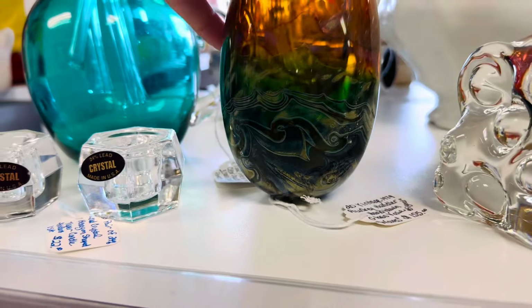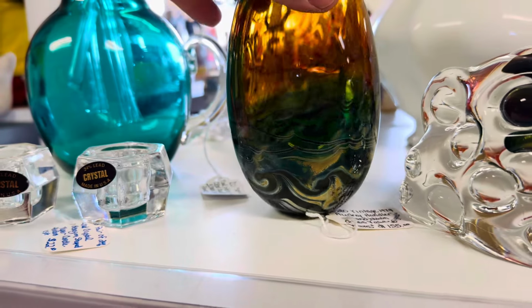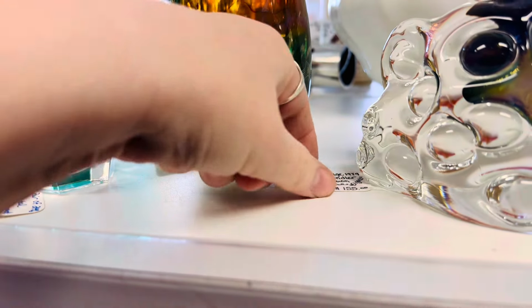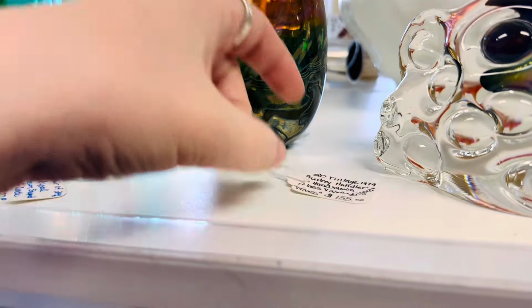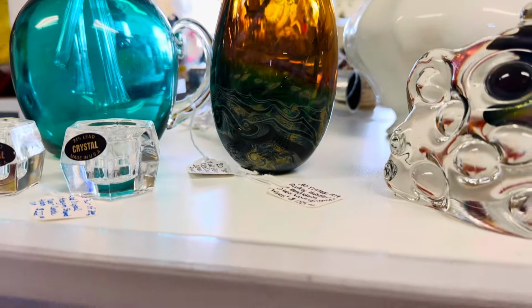Can you see that? It's got like waves in it. Is that beautiful? It's 155 by Audrey Handler. Signed. It's called Waves. It's beautiful.